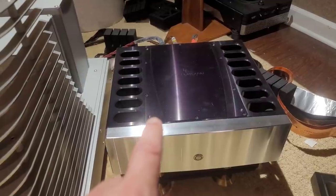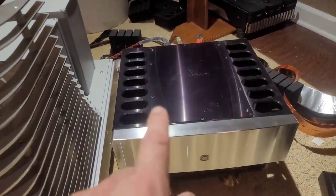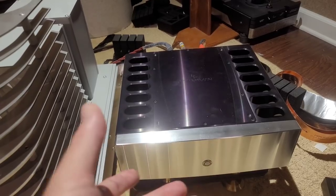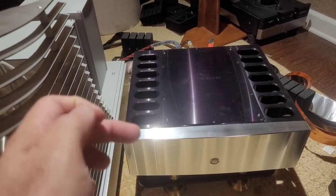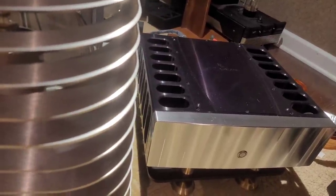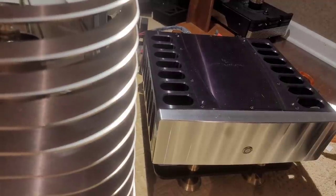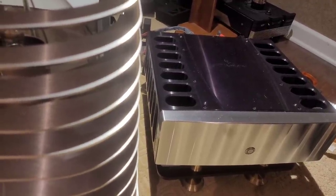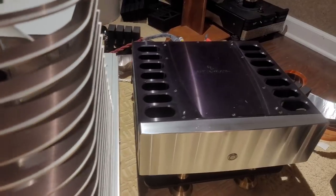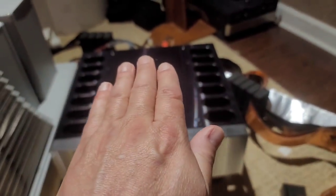All the output devices, the transistors, are layered in rows on either side, held down with little screws to the body of the amp itself, which is the heatsink. The whole chassis is the heatsink. These holes on the sides make the heatsink. It's an integral chassis and heatsink. That is the creation of Jeff Roland. If you ever see this in other amps, they took it from Jeff Roland, because he was the pioneer of this, okay?